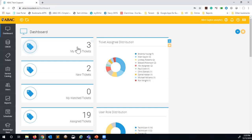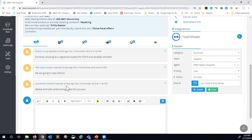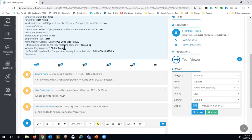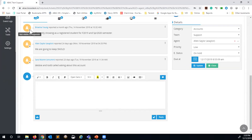And kind of just showing you how a ticket works. We go into the tickets here, look at an employee onboarding ticket. So let's click one of these and go in here to the onboarding ticket. You've got your basic information that was filled in about the employee. And then we've got these little private messages, which you see have the little padlock. So that's not visible to the requester, so the end user can't see it.